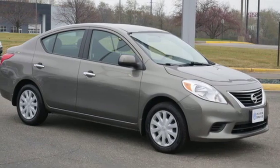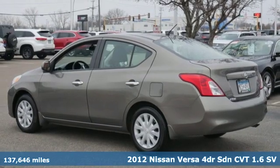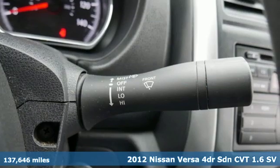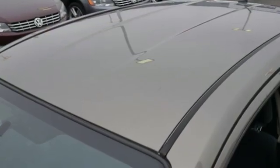Here's a 2012 Nissan Versa. Economical doesn't have to be boring. This is a fuel-efficient vehicle that's roomy, comfortable, and fun to drive. It comes with the features you need and, better yet, want.